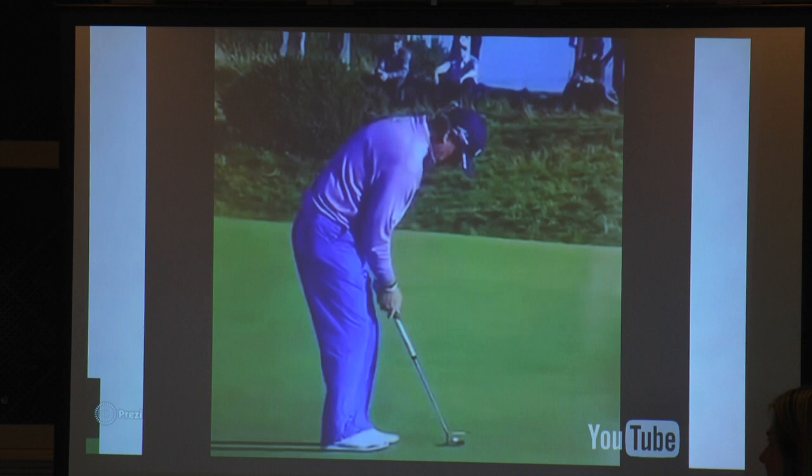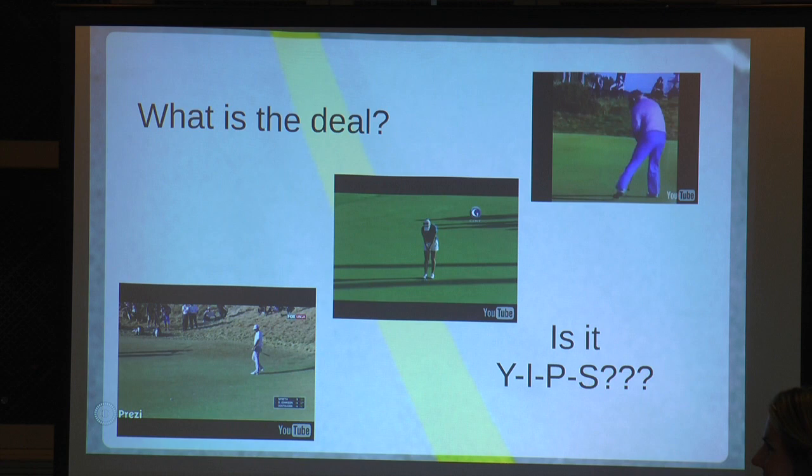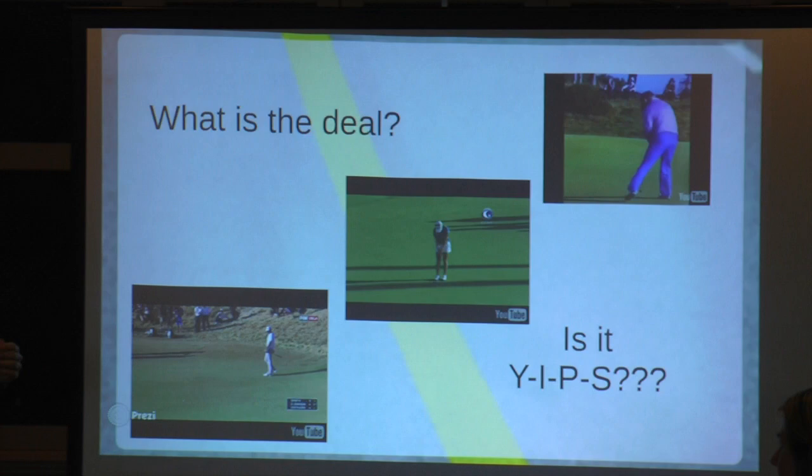Watch his right hand. Oh! My heart starts beating pretty fast for that one, right? What's the deal? Did they misread the putt? Probably not. Did they? Who knows what they were thinking?